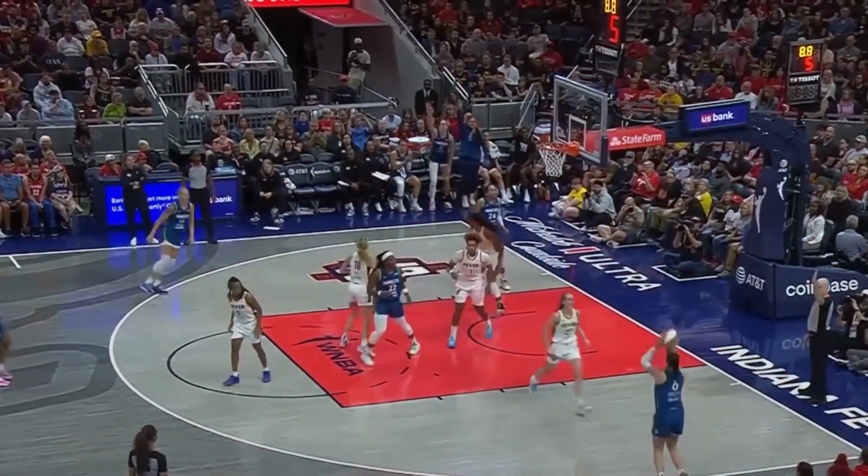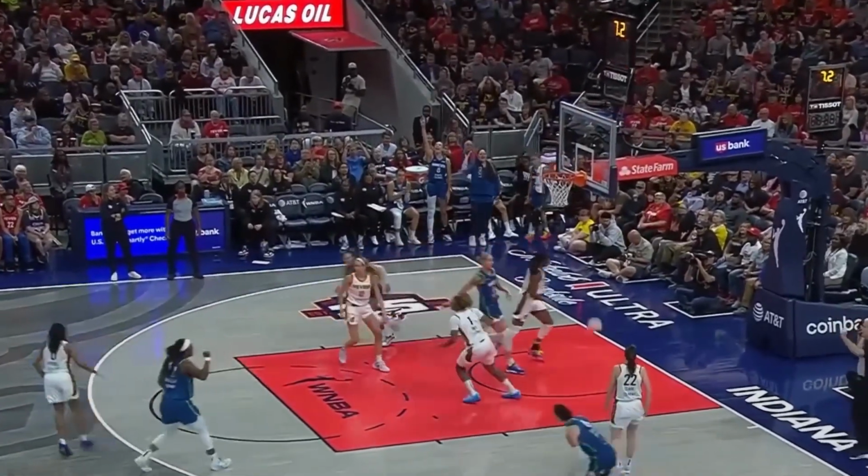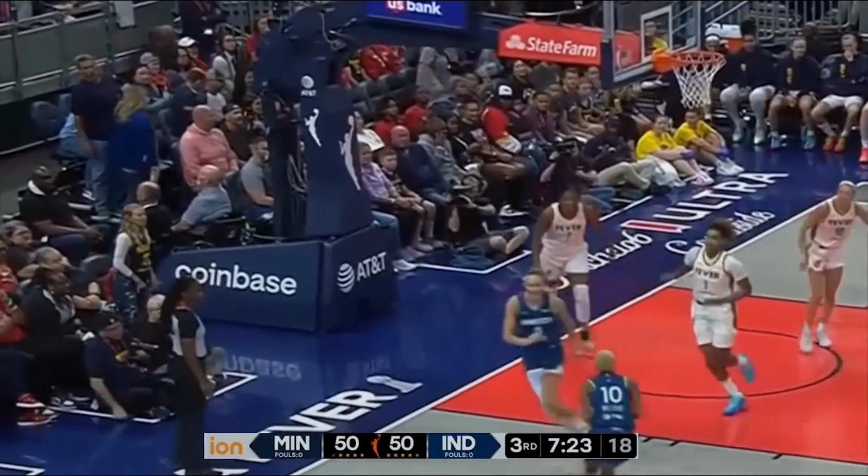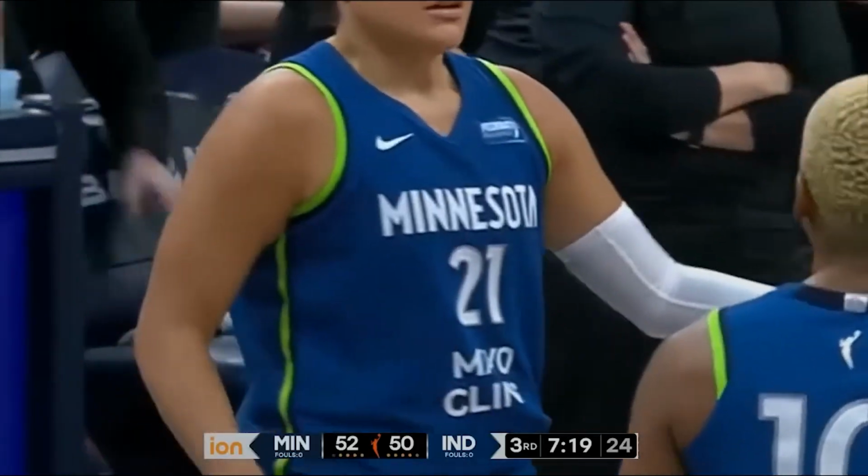Just moments later, Williams added to the scoreboard herself, sinking a jumper that started to close the gap between the two teams. But inside, Smith couldn't handle it. Right into the hands of Williams. And Minnesota in front for the first time since the midway point. It's the WNBA on Ion.